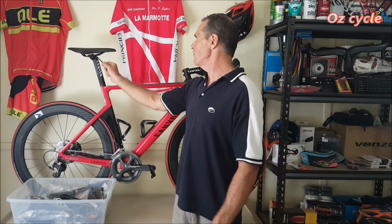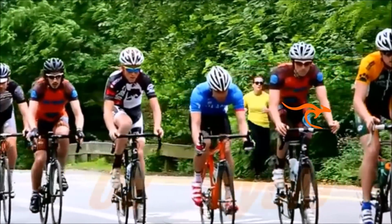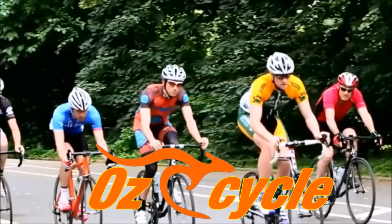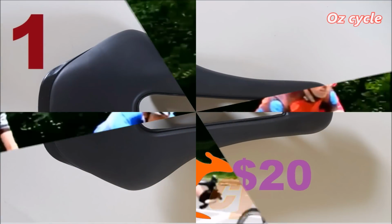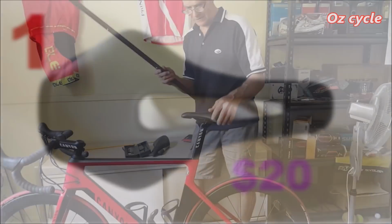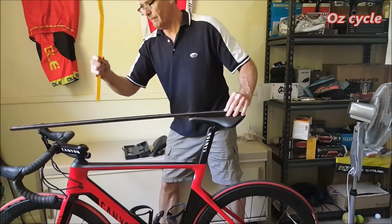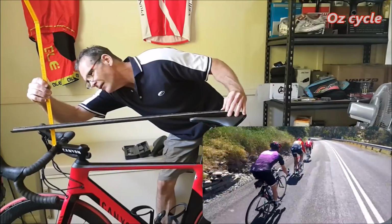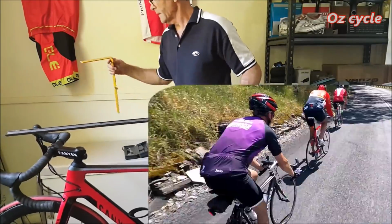Here's my Allen key. I'm going to remove this seat and try my seat number one. With each seat comes individual adjustments of height, tilt and distance to the handlebars, but more on that later.